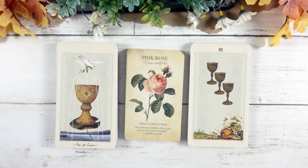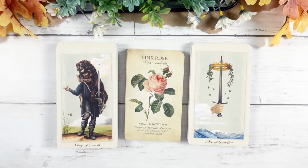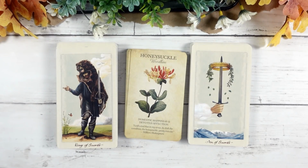It gives it a little bit more of a heart and a soul, because for me, the Pagan Otherworlds, while it is an absolutely stunning deck and I do really enjoy working with it, does have a little bit of a cool edge to it.